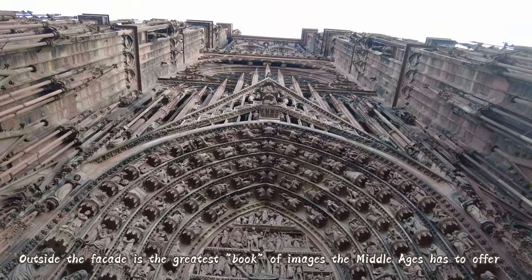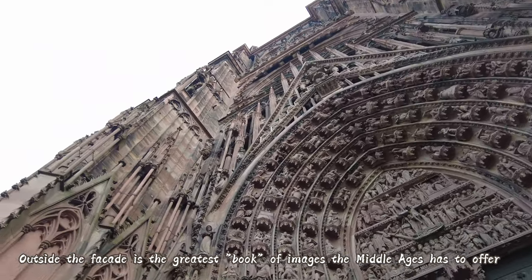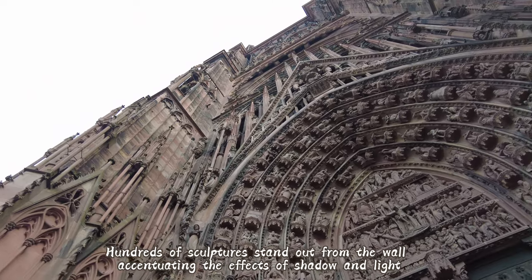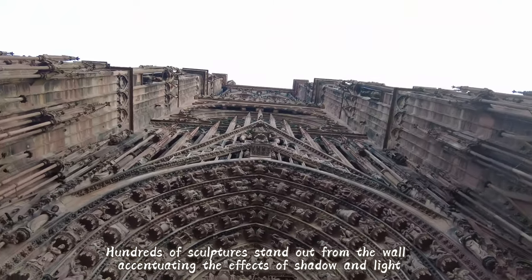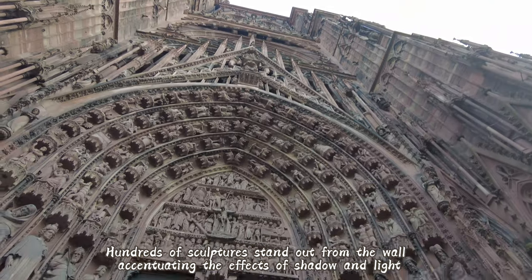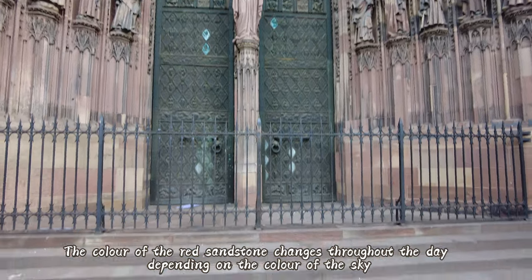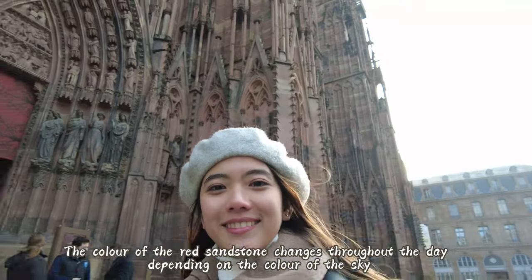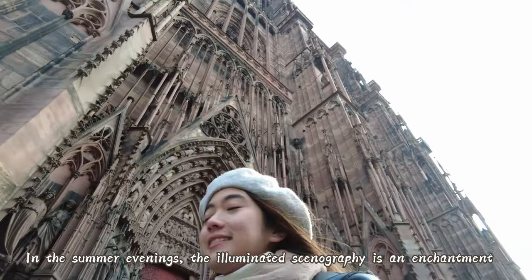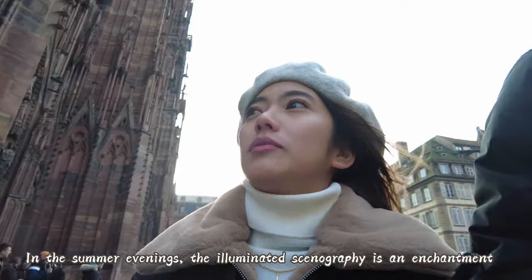Outside, the facade is the greatest book of images the Middle Ages has to offer. Hundreds of sculptures stand out from the wall, accentuating the effects of shadow and light. The color of the red sandstone changes throughout the day depending on the color of the sky. In the summer evenings, the illuminated scenography is an enchantment.